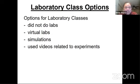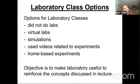Now, the objective in the laboratory class is to make the laboratory useful to reinforce the concepts discussed in the lecture. For them to gain hands-on knowledge or lab skills, we can do that.